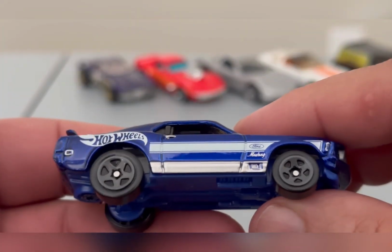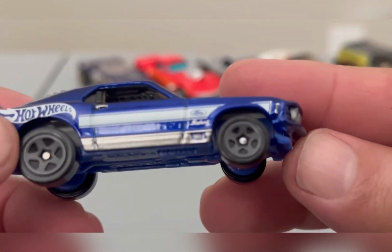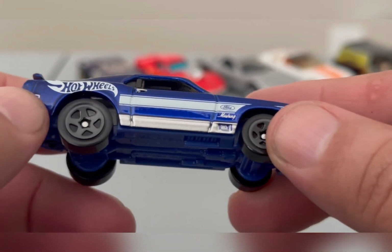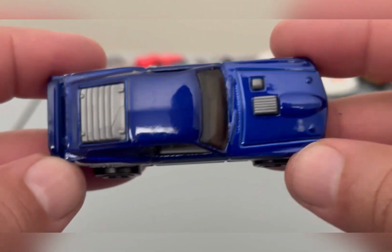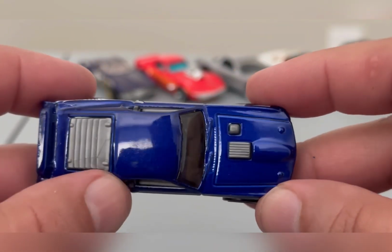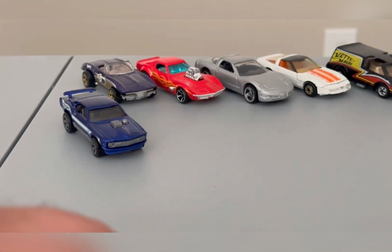Good roller. Got these gray Basic 5 spokes on here. It's even got Mach 1 right there in that silver strip that's part of the livery. Very nice. That paint looks good. It's got some little scratches in the paint, but nothing bad. Thank God it's not nicks. I can fix scratches. Nicks are a pain in the butt to fix, but they can be fixed if you want to do them.